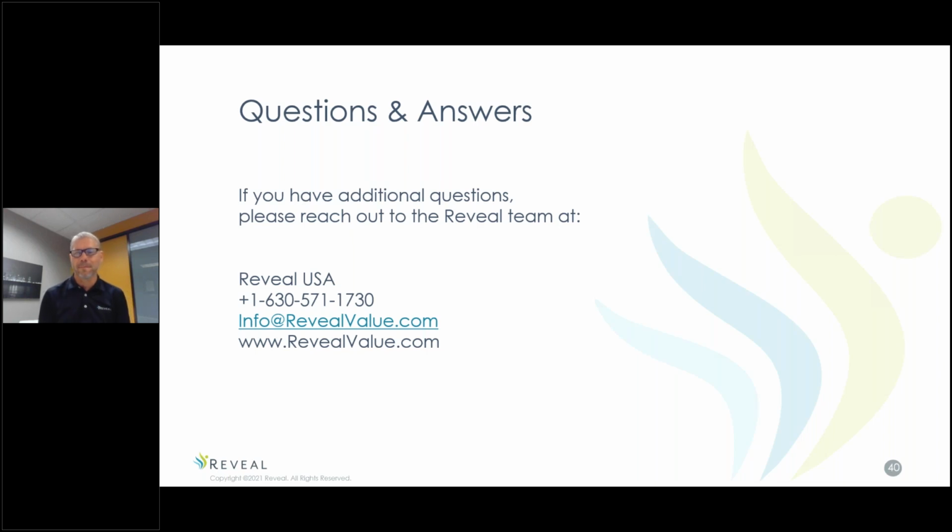The first question we have is, we moved to S4 and the change was a lot for the users to accept. Process changes, GUI changes, reporting changes. What do you suggest is the best approach to this?